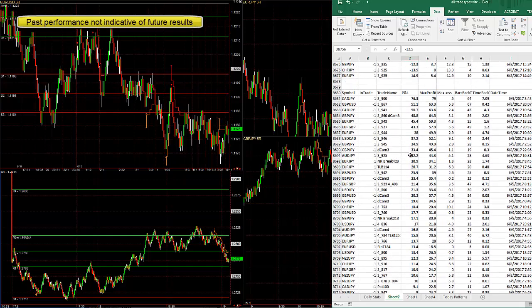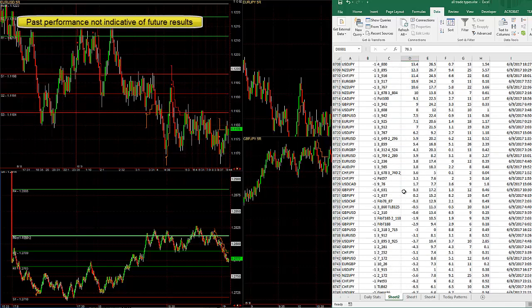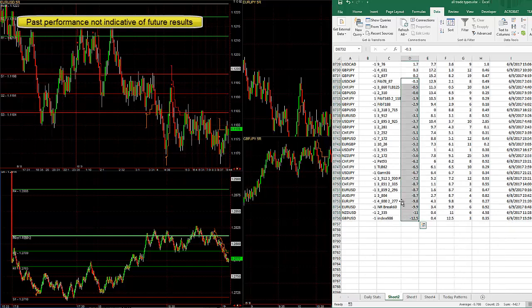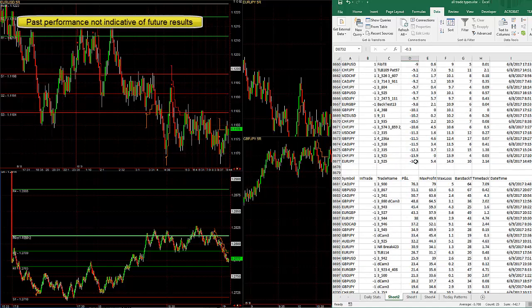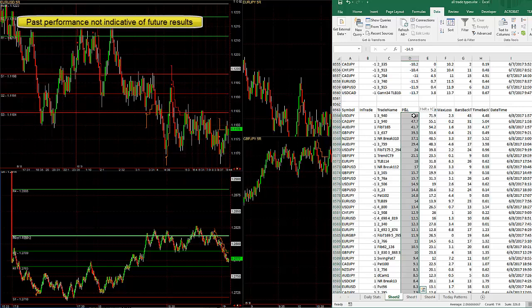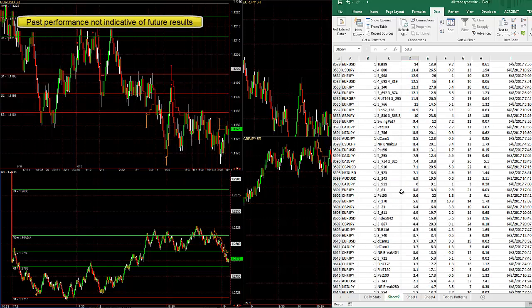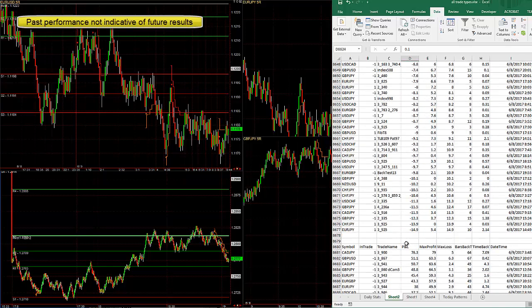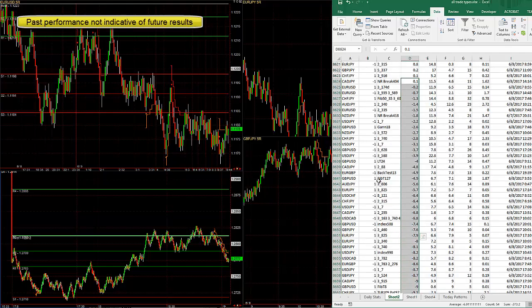Here's Friday. There was a ton of trades. 826 pips on just Friday. 19 pip average win. The losses were only 5.7 pips. Thursday didn't do very well. There's a lot of losing trades there. 326 pips. And you can see the average win is only 11. A ton of losses. Like I said, the average loss is only 7.